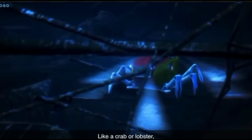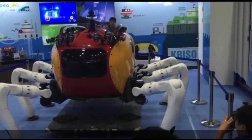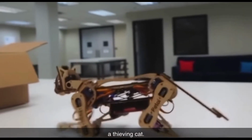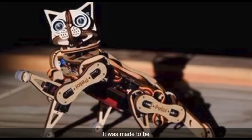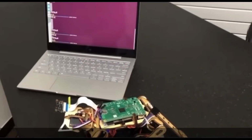Like a crab or lobster, the CR200 is designed to grab stuff with its front arm. Nibble's not just a thieving cat. It was made to be a whole new kind of pet, and even to replace real cats.